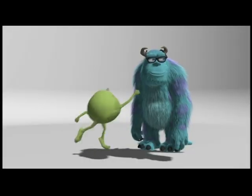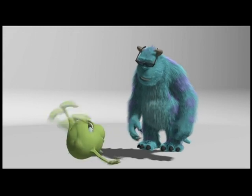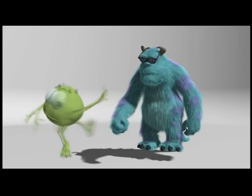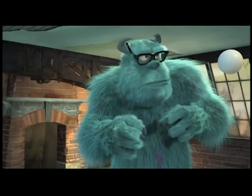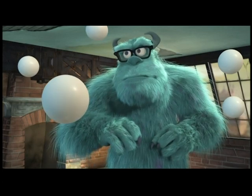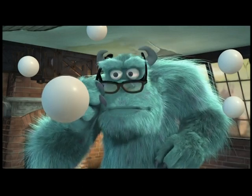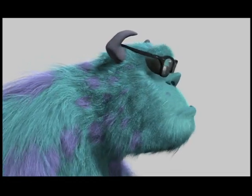The directors had this idea at one point that Sullivan would wear glasses throughout the film. This is a dangerous sort of idea. Pixar animation in general is very careful to make sure that the eyes of the character are perfectly readable. The eyes turn out to be a very clear way of expressing the personality of any character. The decision to put glasses on Sullivan meant that perhaps the eyes wouldn't be as readable.